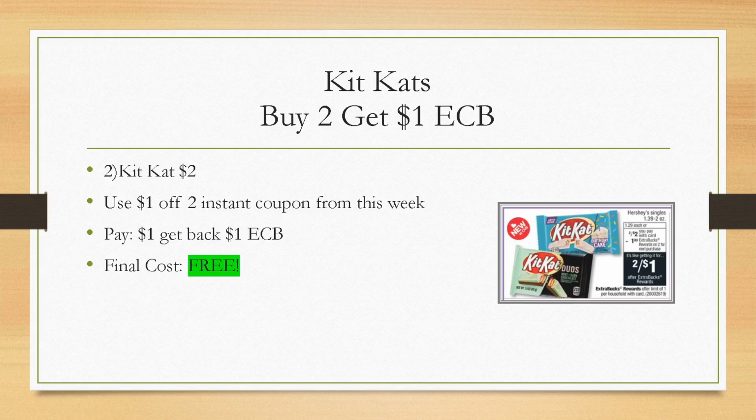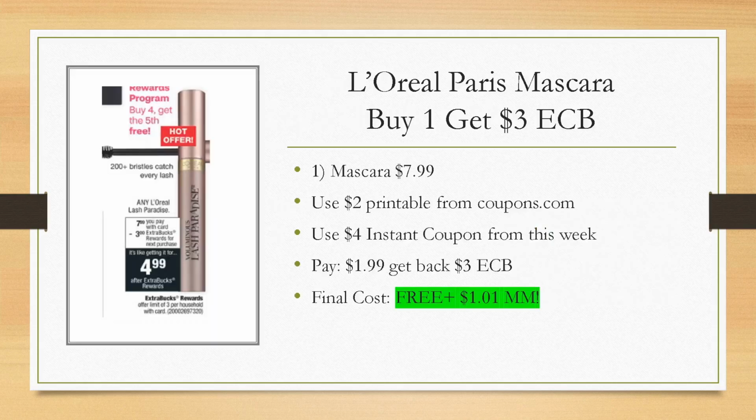I did try the Kit Kat Duo. I thought it was pretty good. I'm starting to like some mint chocolate chip things, except for mint chocolate chip ice cream. That one kind of freaks me out. But like the Andes mint things at Cracker Barrel, absolutely amazing.